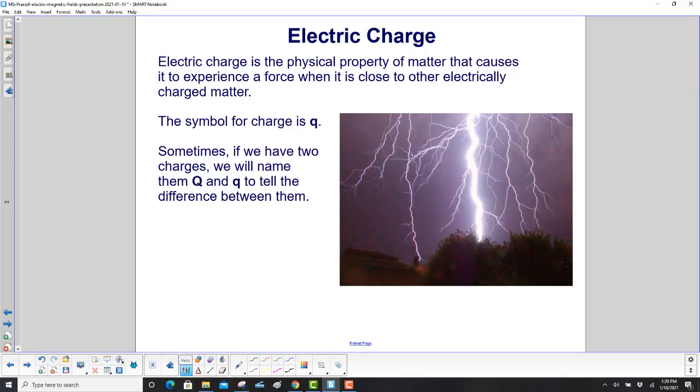Electric charge is the physical property of matter that causes it to experience a force when it is close to other electrically charged matter. The symbol that's most commonly used is the little q. Sometimes, if we have two charges, we will name them large Q and little q to tell the difference between them.